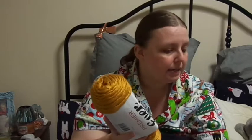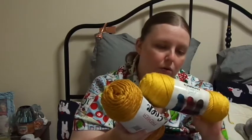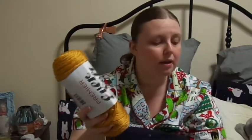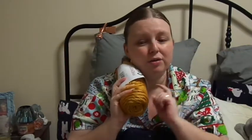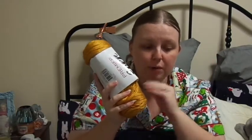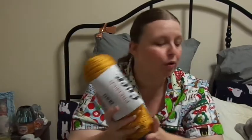And I did forget to say that these are all a 5mm or a 5.5mm hook requirement, except I'm actually going to go down to a 4.5 just to make it so that there's no gaps in the little crochet posts, so that the stuffing for the gnomes doesn't peek through, because, you know, that can happen. This colorway I think is my absolute favorite.